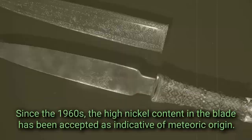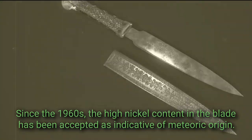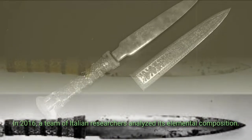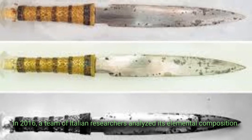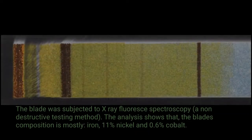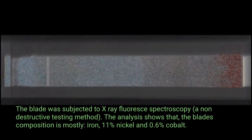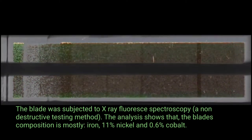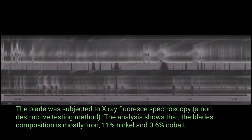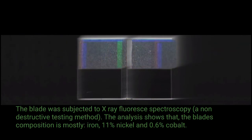Since the 1960s, the high nickel content in the blade has been accepted as indicative of meteoric origin. In 2016, a team of Italian researchers analyzed its elemental composition. The blade was subjected to X-ray fluorescence spectroscopy, a non-destructive testing method. The analysis shows that the blade's composition is mostly iron, 11% nickel, and 0.6% cobalt.